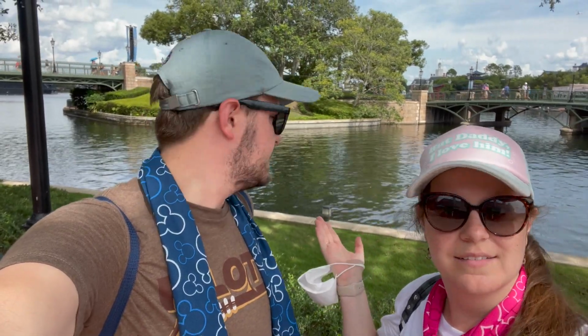We are. I don't know what I'm pointing at. At the, is that a duck? No, it's a light. I'm pointing right at the light. That's the Epcot light right there.